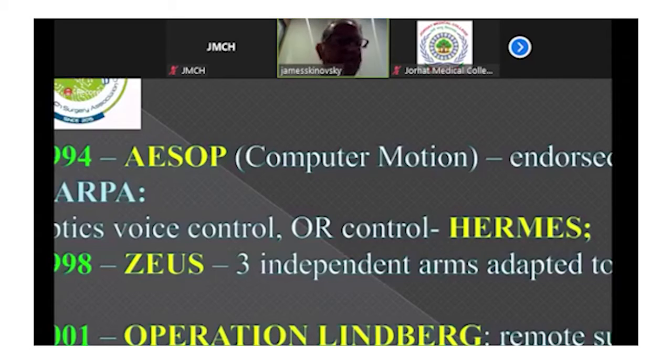In 1998, we could enjoy the release of the Zeus, a new platform. The company just picked up the ISOP and added 3 independent arms. So we had, by that time, the first robotic platform as we know it nowadays. Sorry, I'm a little bit rushed because we have limited time and a lot of information to transmit.